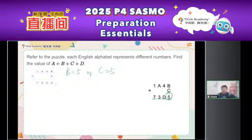If you assume B equals 5, then 5 times something equals something, and then we get C and D. And you will find C could equal a big number, whatever you want, as long as it's an odd number, not an even number: 1, 3, maybe 5, maybe even 7, maybe even 9, right?